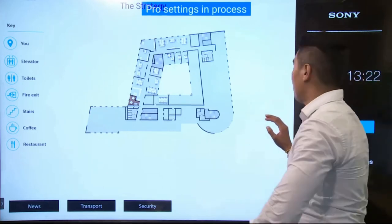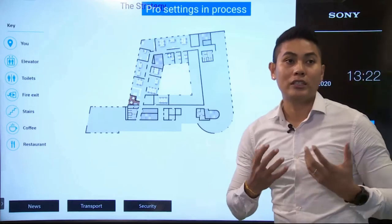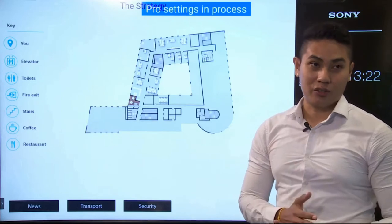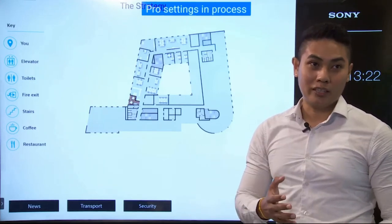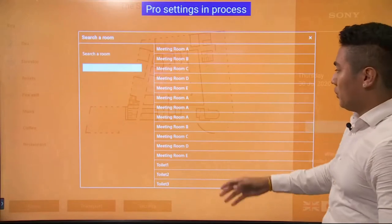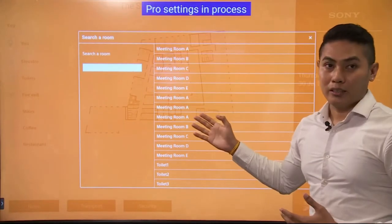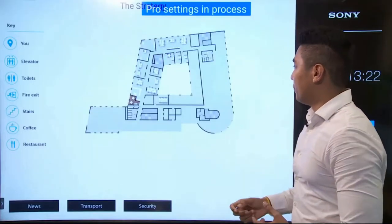For the Wayfinder portions, the key main factor is that you will need to navigate yourself, because you just passed the first stage of reception. After you have signed in, you're going to navigate your way through the floor plan to the meeting room. By doing so, you can search for the meeting room by keying here. Let's say you wish to go to a meeting room. And of course, all of this has been populated to a scenario. So let's say I want to go to meeting room A, show route.